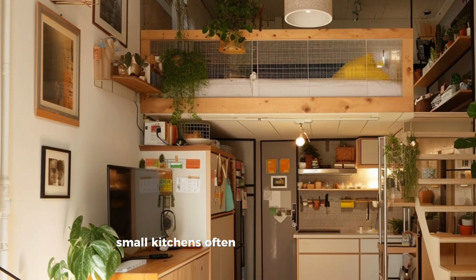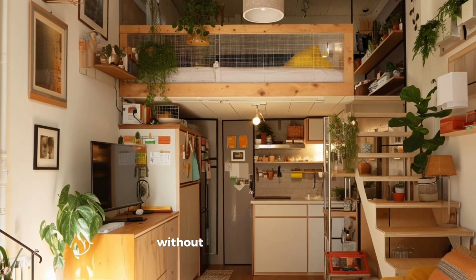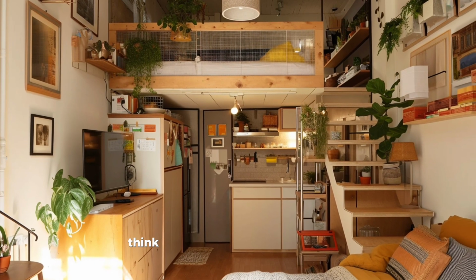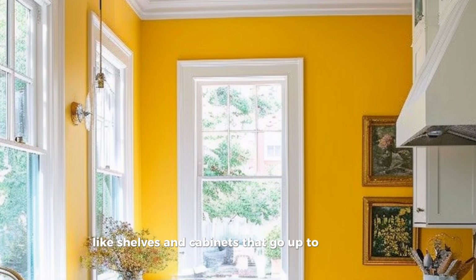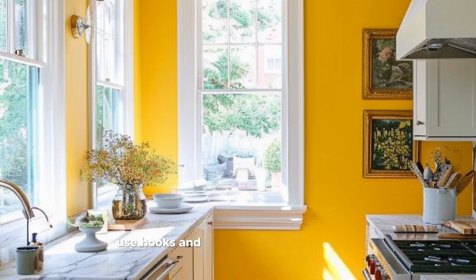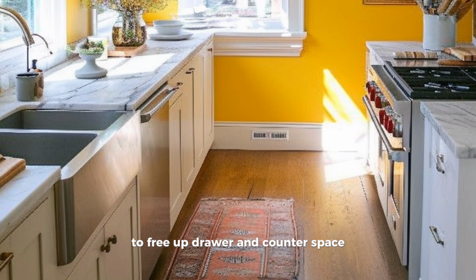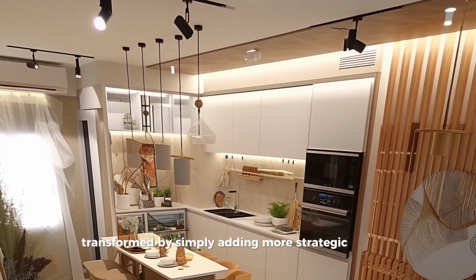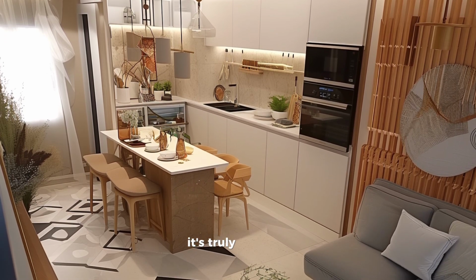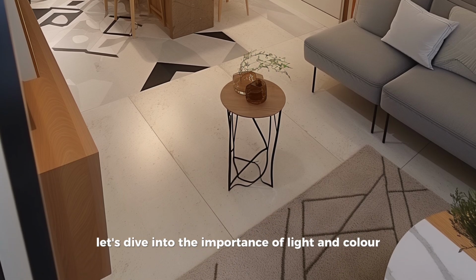Now let's discuss storage solutions. Small kitchens often struggle with clutter, but there are many ways to maximize storage without crowding the room. Think about installing vertical storage, like shelves and cabinets that go up to the ceiling. Use hooks and racks for utensils and pots to free up drawer and counter space. I've seen small kitchens transformed by simply adding more strategic storage. It's truly amazing.